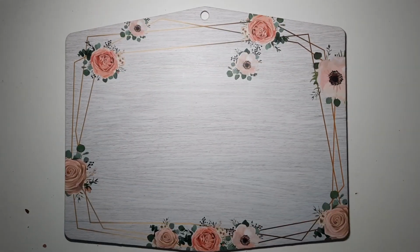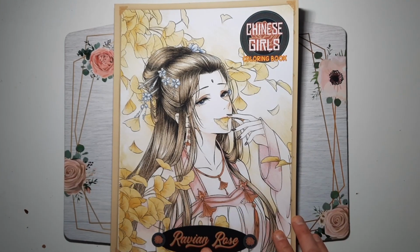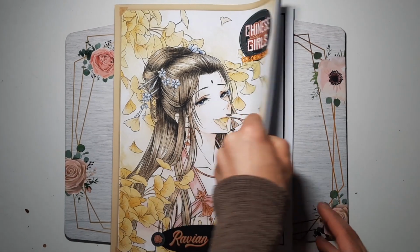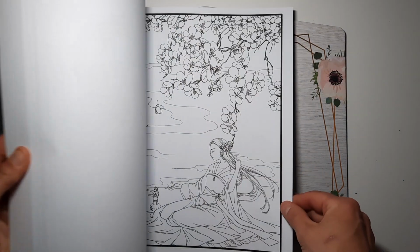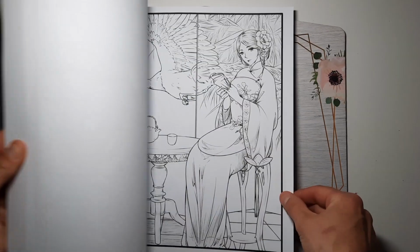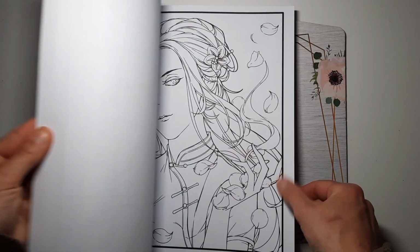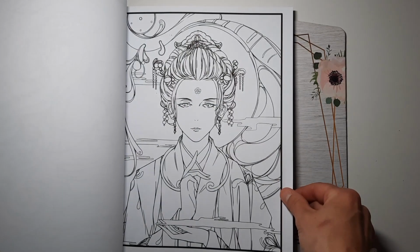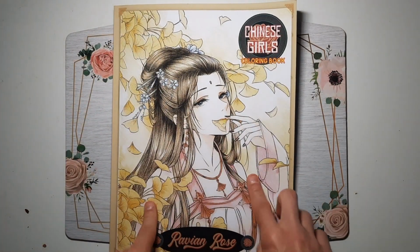Autumn Scenes. Then next up is the third one of The Chinese Girls by Arabian Rose. I have recently uploaded a flip through of all three books, so I'm not gonna spend too much time on this one, but like the other two volumes, it's full of these beautiful, detailed Chinese themed girls and men, actually. There are also a few guys in there, so I like that they didn't focus solely on girls.